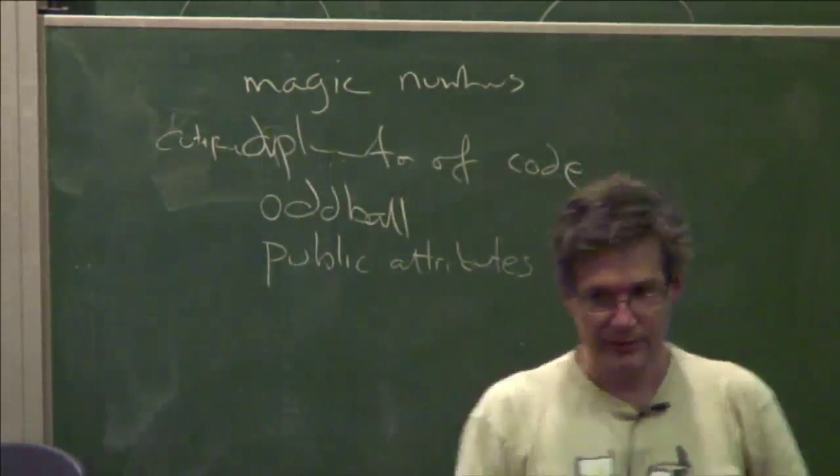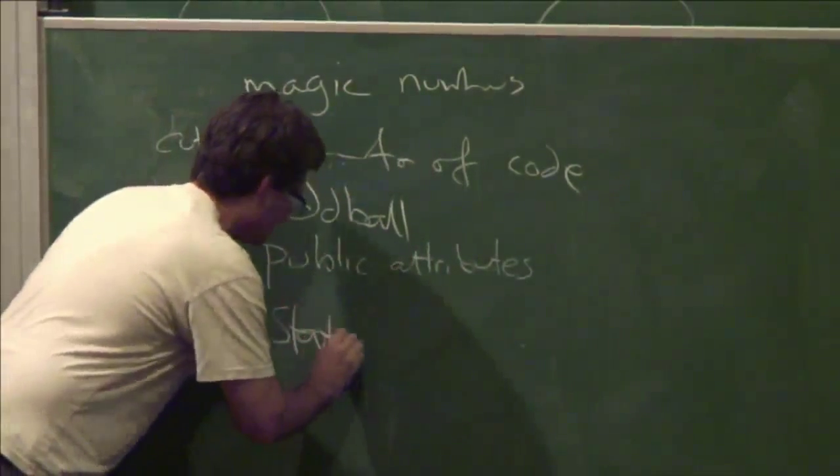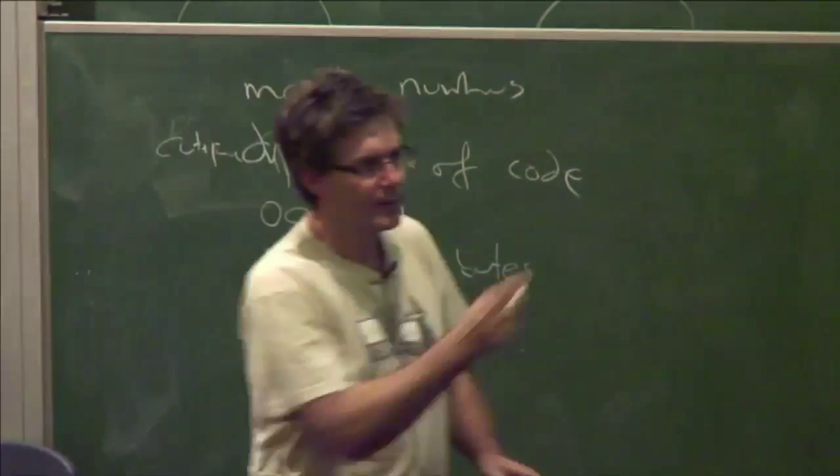Yes? Too many static. Or just static. Static's always a bit suspicious, isn't it? When someone's doing static, you think, are they in the land of C still? Yeah. Yes?